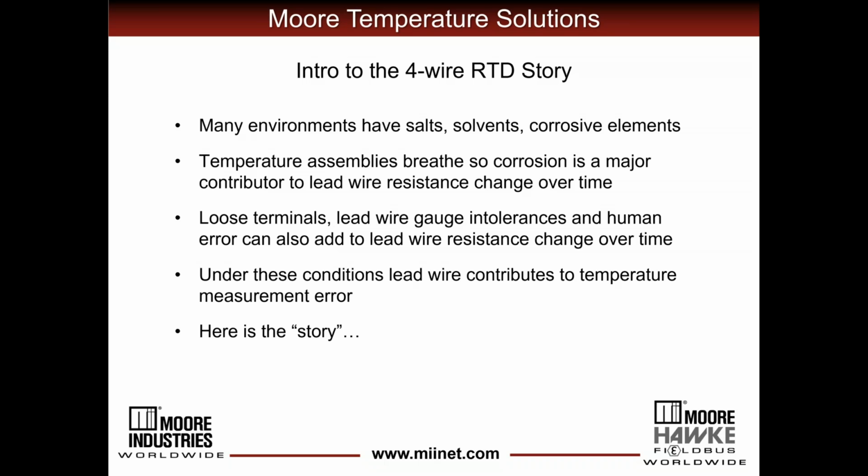In the process plant, there are many contaminants that cause corrosion. And that corrosion changes the lead wire resistance. Therefore, measurement accuracy and stability are affected. To eliminate the lead wire error, the solution is to use 4-wire RTDs.